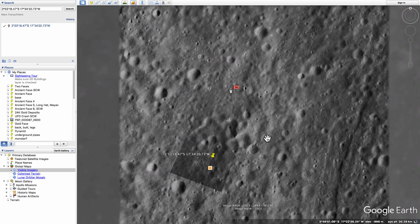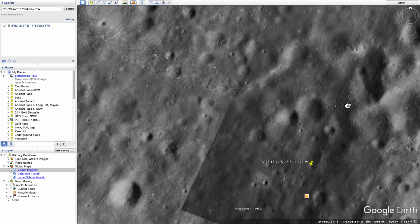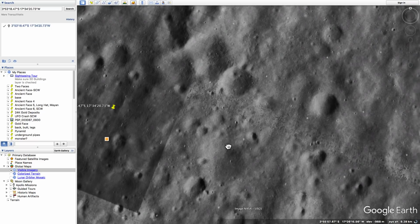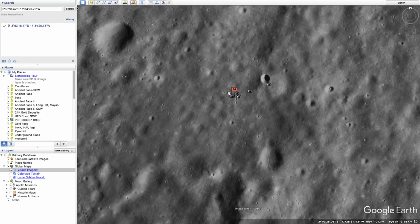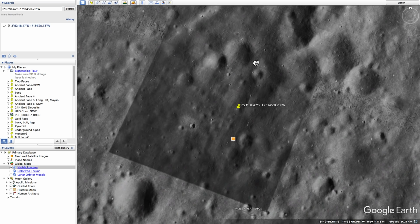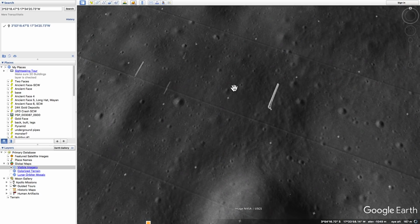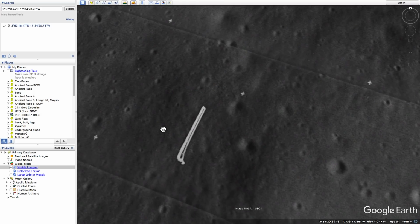Wow, it really blocked out a lot of other things, didn't it? Don't see a lot of white structures here yet. It should be here someplace. Should be right there, huh? Oh, there they are, the white structures. As you see, these white structures are quite long and pretty big.